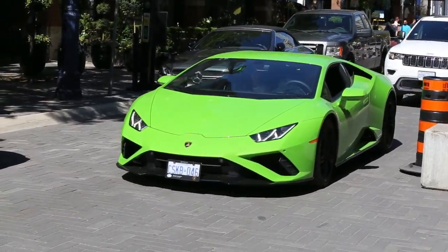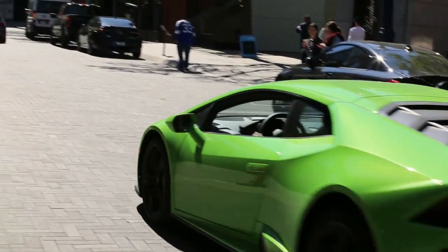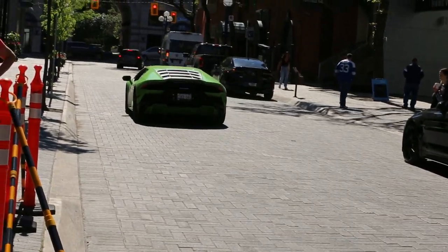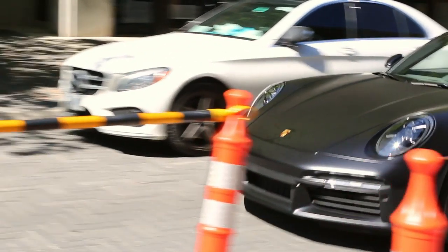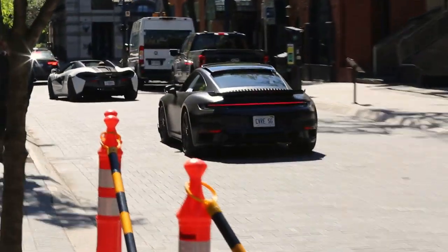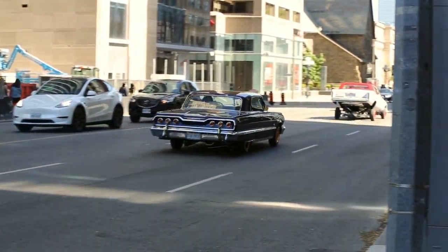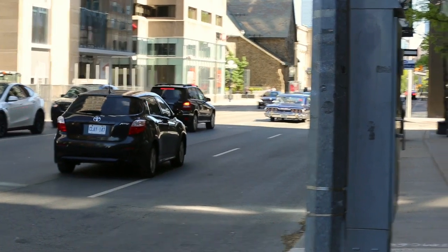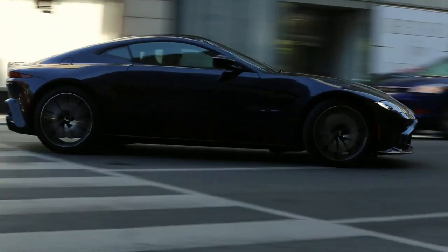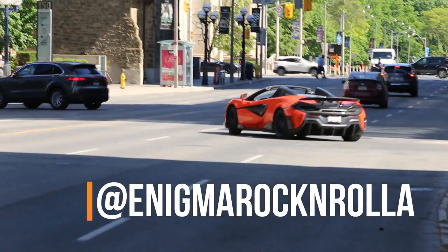Rear-wheel drive Huracan Evo, Verde Mantis? 992 Turbo S, matte black, that's sick. Holy, yeah, dude! There's the man himself.